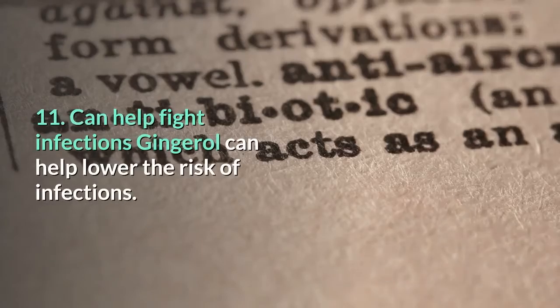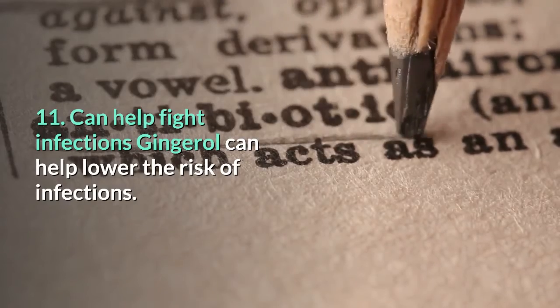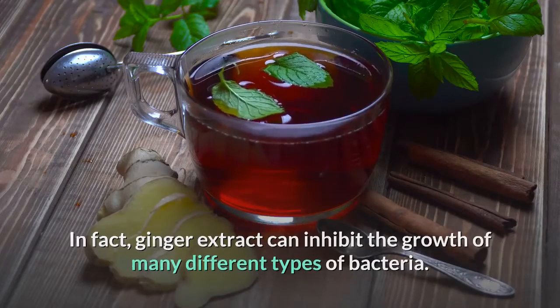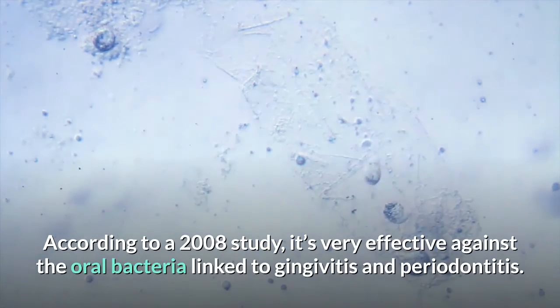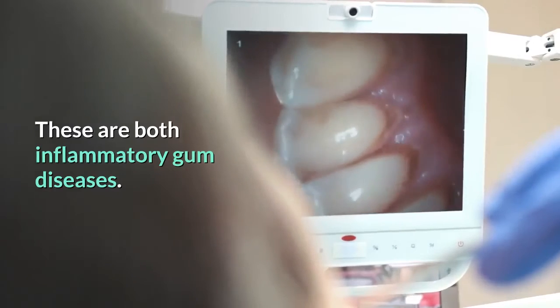11. Can help fight infections. Gingerol can help lower the risk of infections. In fact, ginger extract can inhibit the growth of many different types of bacteria. According to a 2008 study, it's very effective against the oral bacteria linked to gingivitis and periodontitis. These are both inflammatory gum diseases.